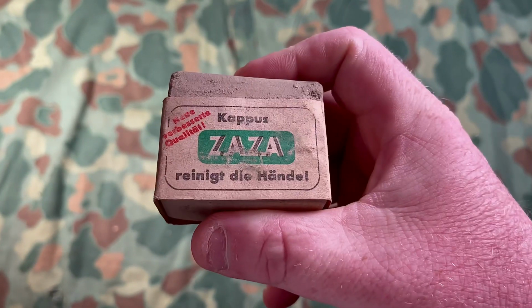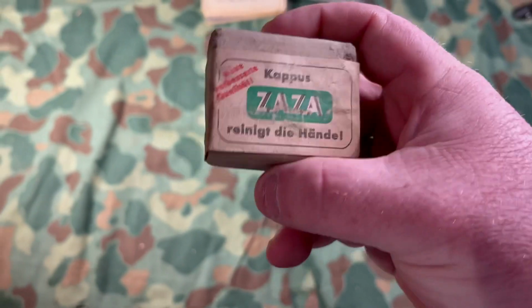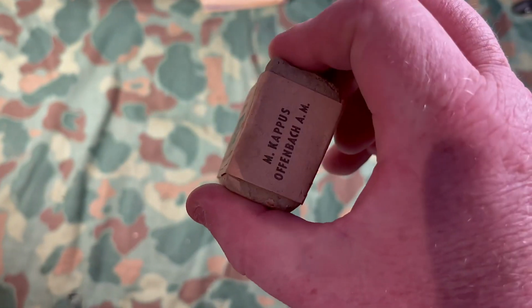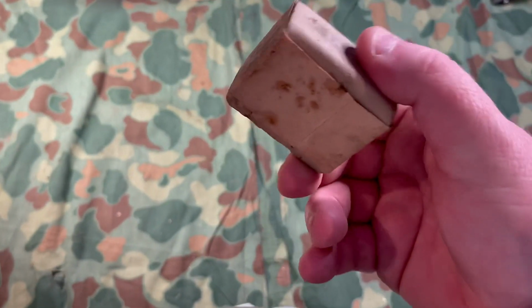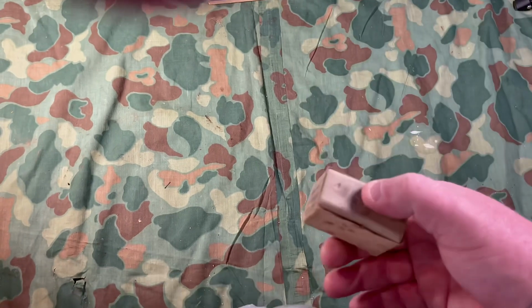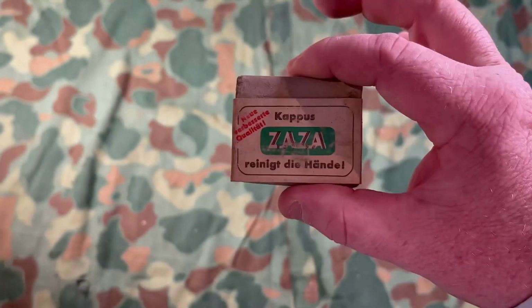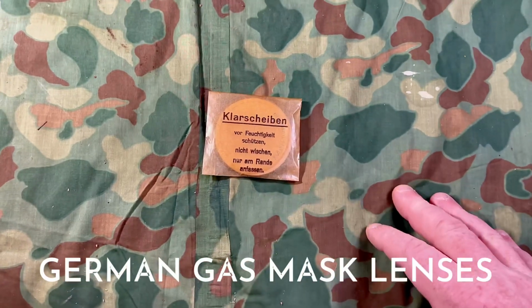But it is indeed an original bar of Zaza soap, if that's how you pronounce it. This is a bar of German soap from World War II, all original. And no, I will not use this to bathe. I won't use this original soap. This is more for display purposes in here, or if I want to put something on display for an exhibit on German personal items at an event, this is what that would go for. So, very cool piece.